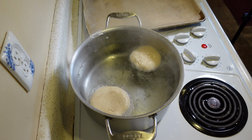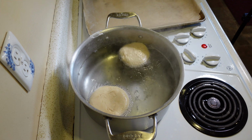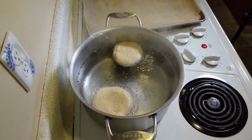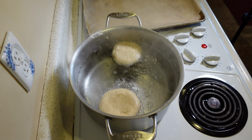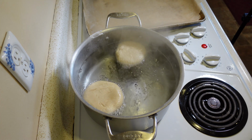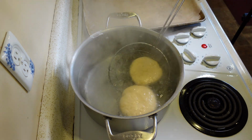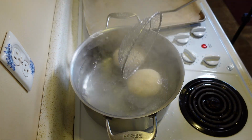We like pretzels to be as... let me turn it off. Alrighty, so we hit our 30 seconds, and now I'm going to flip them. And you can see them puff up when they're in here. It's pretty cool. Whoa, okay, be careful.